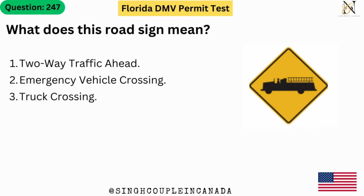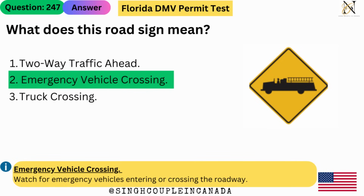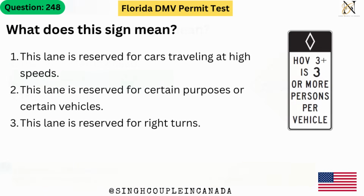What does this road sign mean? 1. Two-way traffic ahead. 2. Emergency vehicle crossing. 3. Truck crossing. The answer is 2. Emergency vehicle crossing. Watch for emergency vehicles entering or crossing the roadway.